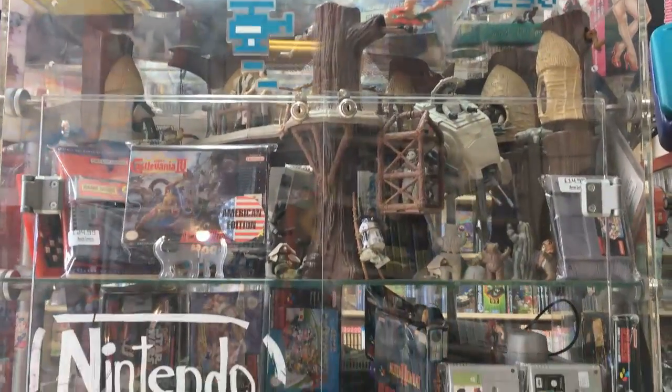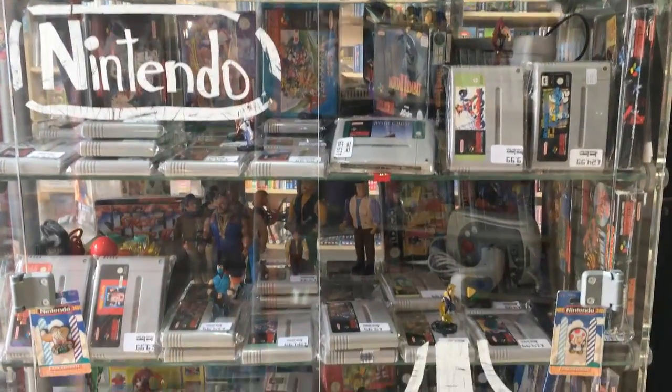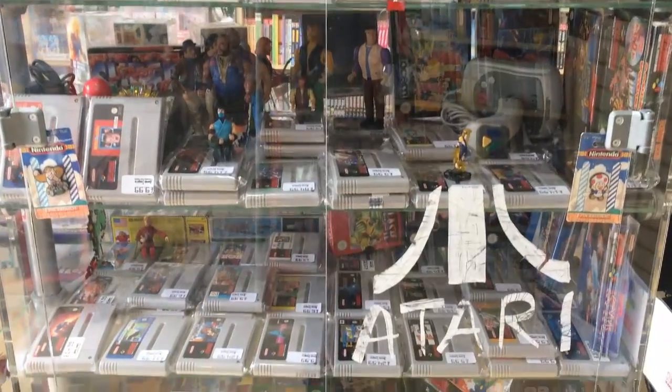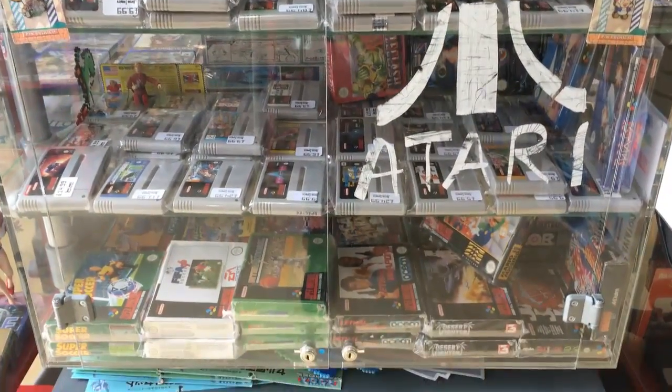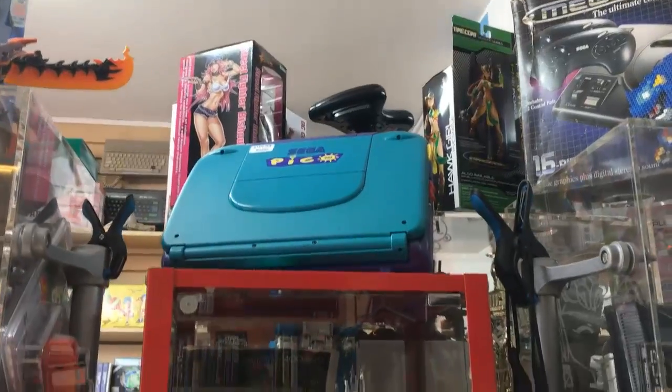Now we have some more Super Nintendo stuff here in this cabinet. Some Super Nintendo games, loose cartridges and boxed games. Really cool. There's a joystick there. And some boxed games at the bottom there for the Super Nintendo. Loads of games in this shop.